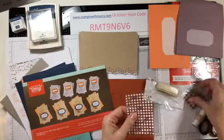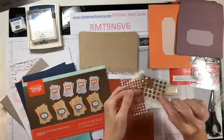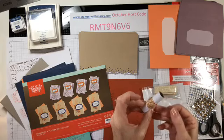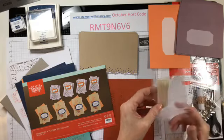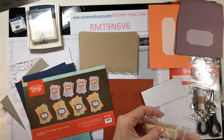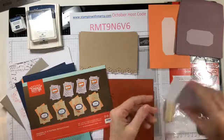So in this bag, we've got some little glue dots, some sequins, and it looks like they are adhesive backed sequins, some copper baker's twine, and some ribbon that's got some gold in it, and then of course dimensionals.